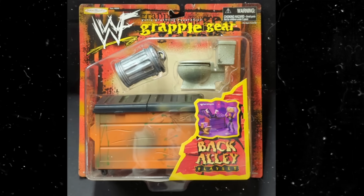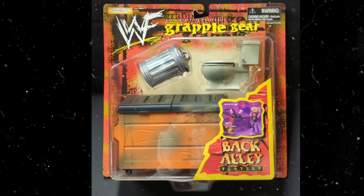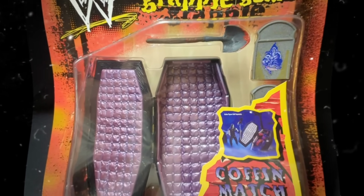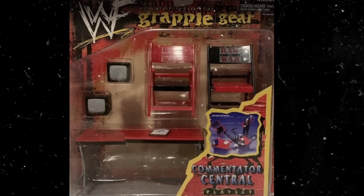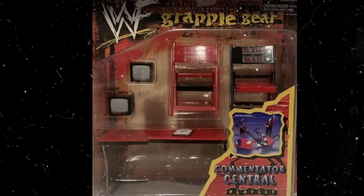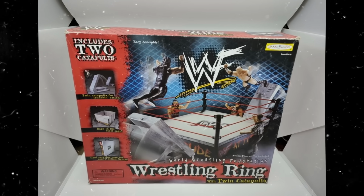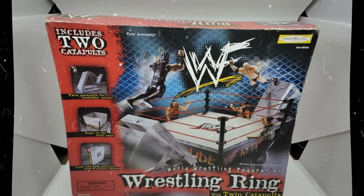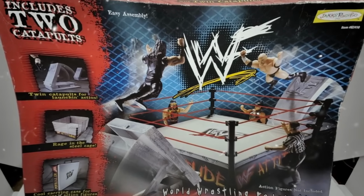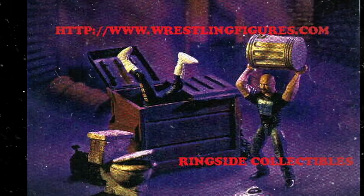Some of the biggest Grapple Gear sets of 1998 include the Back Alley Brawl, turning the streets into a wrestling battleground; the Casket Match, a perfect set for The Undertaker and Kane; Commentator Central, complete with breakable announcer tables and chairs, and you could break it more than they broke the Spanish announce table; and the Hardcore Rules and No Pain and No Gain. That same year, Jakks also gave us the Attitude Wrestling Ring, which had actual catapult launchers to send figures flying through the air. Jakks was no longer just expanding into wrestling rings, they were building an entire world.